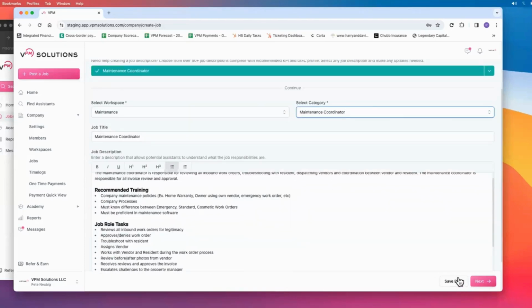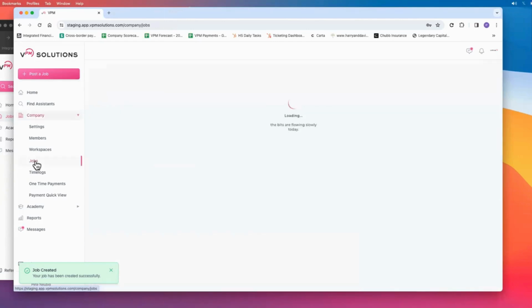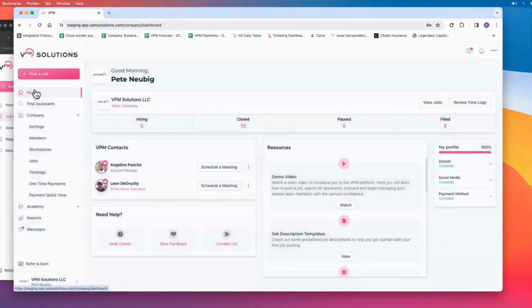Once you do that, I can save this as a draft. So that's the other new feature. So no longer do I have to actually post the job, go through the whole posting process, and then go back in and pause the job. I can simply just save this as a draft. And you see here, it saves as a draft. If I go to jobs, I can actually see here, I think it was maintenance coordinator. Here it is right here saved as a draft. So posting a job is basically everything else stayed the same, other than the drafting and the job description being built into it.